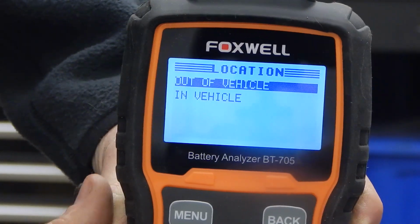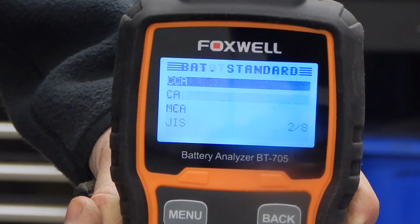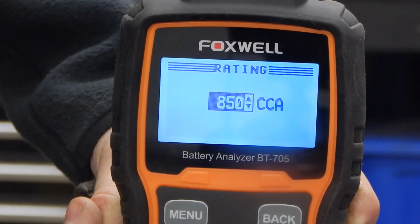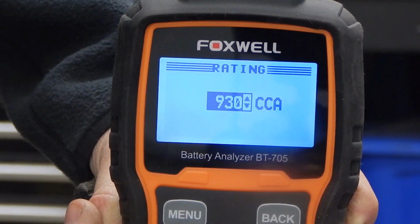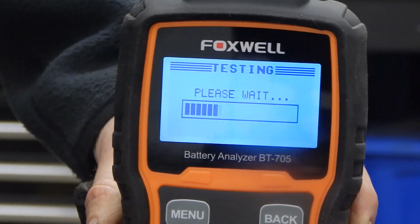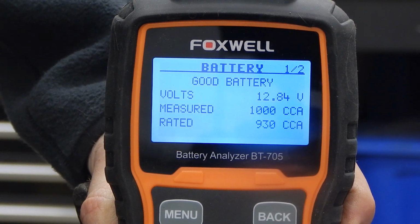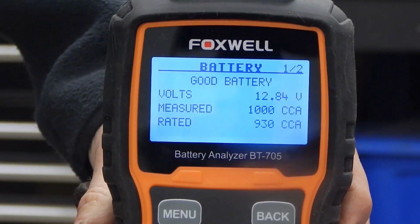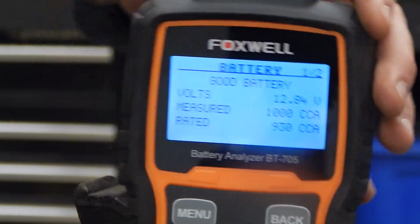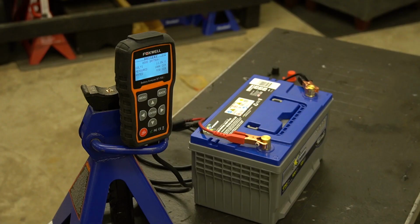So we're doing a 12-volt system out of vehicle, top post, but this time we're going to do an AGM. We're still going to do cold cranking amps, but we're going to bump it up to 930. Okay, and we're going to run it. All right, test it at 1,000 cold cranking amps when it's rated at 930. All right, so let me see if I can get this steady. All right, there we go. Make sure it's still on camera. In case I want to flip back, right?